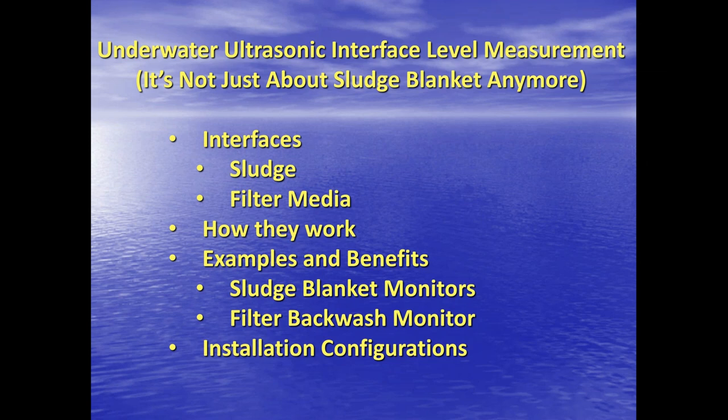Pretty much the first half of this presentation is about how the instruments work, some of the current methods out there, and examples of the sludge blanket side of the business. And then about halfway through, I'll switch over and start talking more about the Filter Smart product, which is the gravity filter backwash monitor.